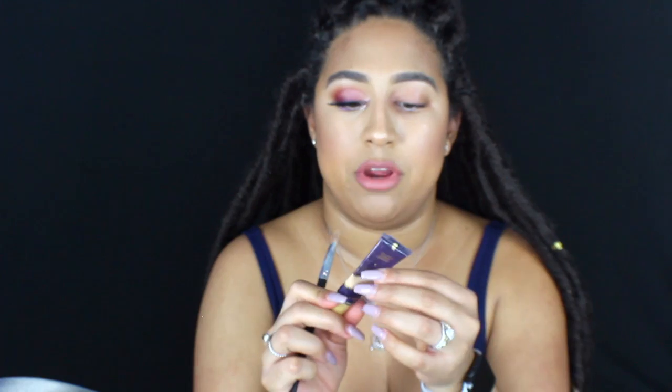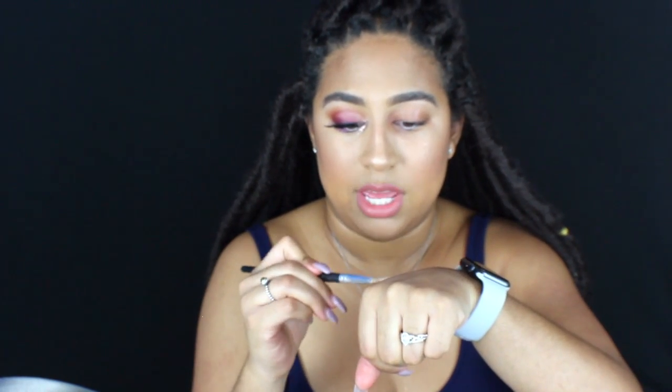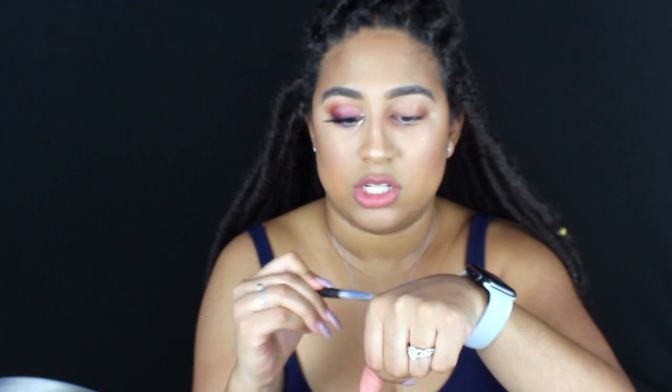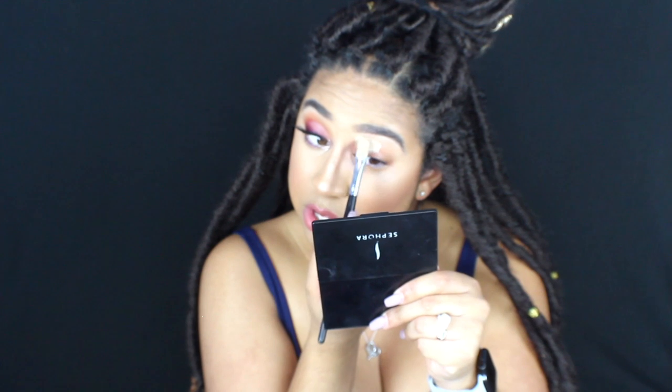So what I'm going to do first is I'm going to go in with some of my Tarte Maracuja Creaseless Concealer. It looks like this, and I'm actually going to take that concealer onto the back of my hand because I'm going to just prime this lid, and I don't have concealer under this eye because I literally had to wipe it off. So I'm just going to prime this lid with that concealer and also conceal under my eyes.